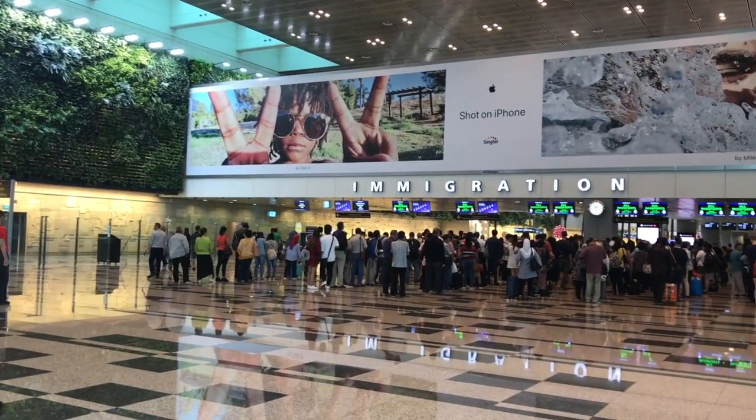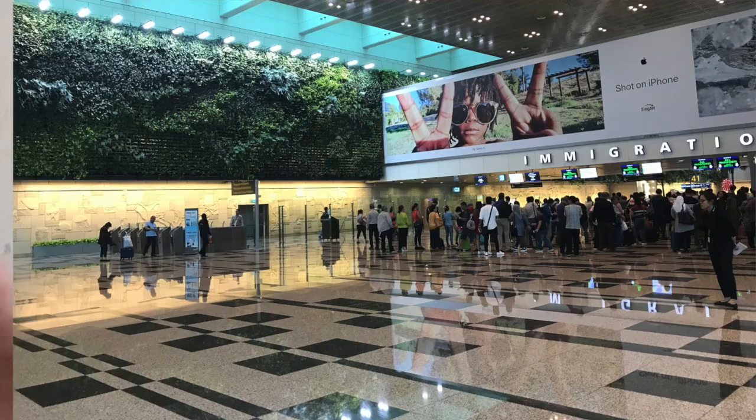including international travelers, and the process is you just scan your thumbs, and then they take a picture, and then you can pass through. You just have to remember to fill out that immigration form which you get on the plane. You just have to fill out your name, passport number, and flight number. So keep that boarding pass, and your address where you will be staying in Singapore.